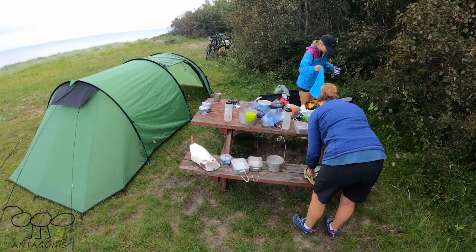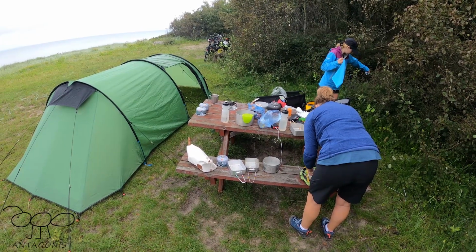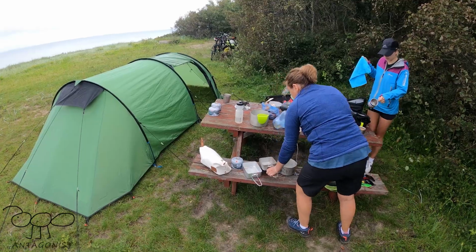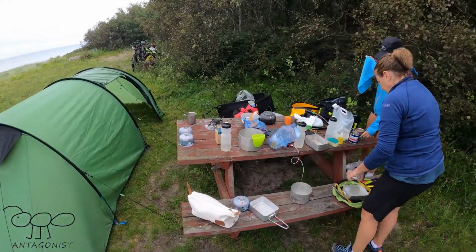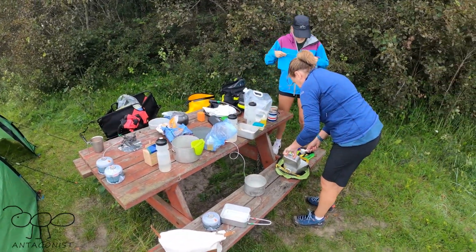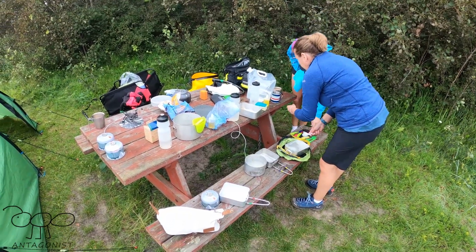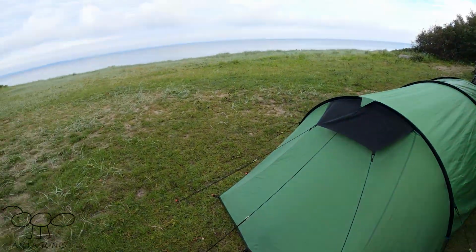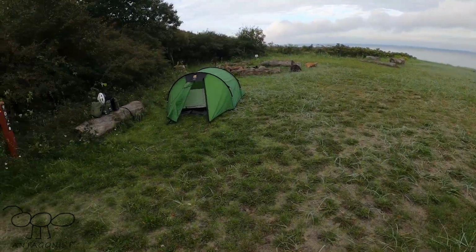Well, we're up at 6. Lovely calm morning. We've had scrambled eggs and Danish bacon for breakfast. We're just doing the chores, drying up, washing up, waiting for the tents to dry out.